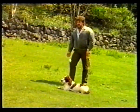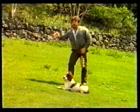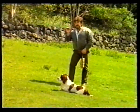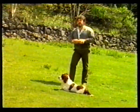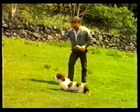The technique is simple. First of all, you throw out the canvas dummy. And the instant the dog has retrieved the canvas dummy, I'm going to throw this out, and he'll be out and should have it in his mouth without realizing that there is any difference whatever. Get on.